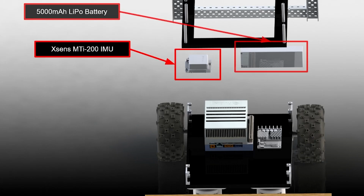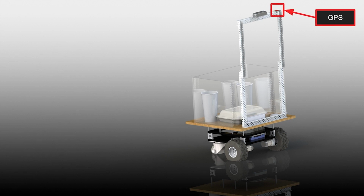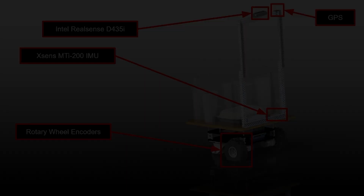We have two main sensor tasks: localization and pedestrian detection. Localization makes use of our GPS sensor, our inertial measurement unit, which measures angular velocities, and wheel encoders on our motors. Pedestrian detection relies on the Intel D435i stereo camera.